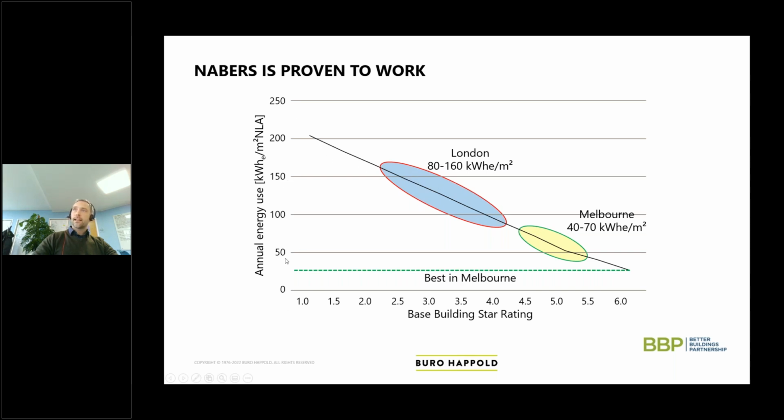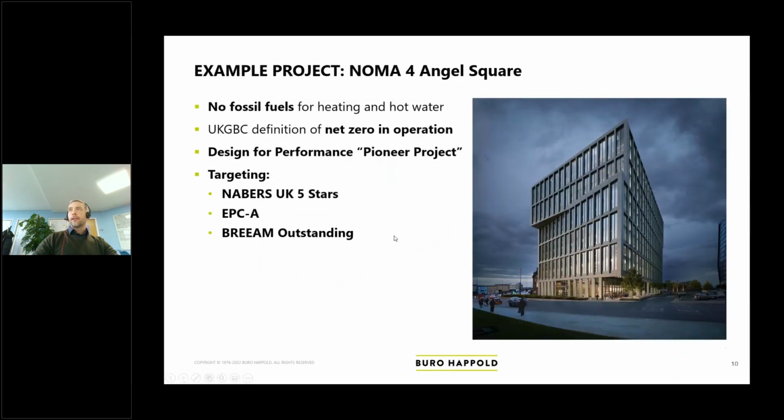This is the same kind of scale as before. The higher you are up on here, the higher the energy use. And they're now down there, so their typical buildings are consuming a lot less energy than we do in London. So that's a very, very quick rundown on NABERS. Hopefully it was clear enough.